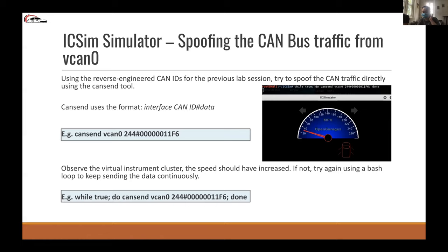This is an example. We already understood that 244 was the acceleration of the vehicle. If we want to send a particular high speed without actually controlling the vehicle, we can specify the data. In this case, the second to last byte is what we identified as the one that controls the speed. So we can put any hex number we want. In this case, we'll put 11, and it will show a bit of a deflection of the needle, shown in the screenshot. Given it's a simulation, you can try any digits you want. You can start fuzzing around, see what happens on the vehicle, and that's really what you're trying to achieve with CAN-SEN.